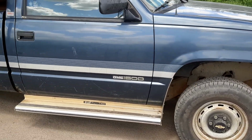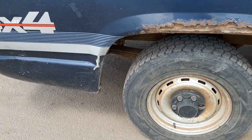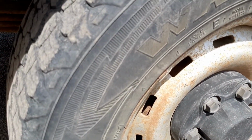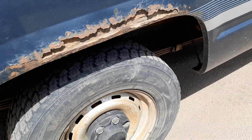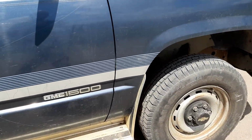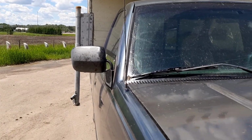And I also need to take care of a bad tire, which I believe is this one. It's been on the truck for a long time. It's probably a little bit worn out, a little dry rotted, but we'll get that taken care of soon. Do need to get extended mirrors because they don't really let me see past the camper.